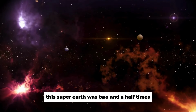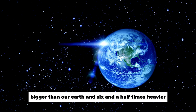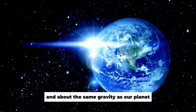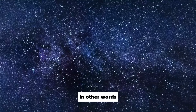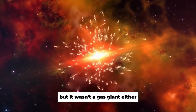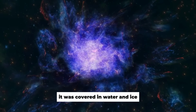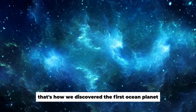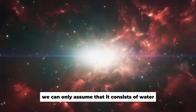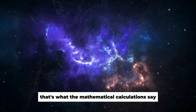This super-Earth was 2.5 times bigger than our Earth and 6.5 times heavier. However, it had a very, very low density and about the same gravity as our planet. In other words, there were almost no rocks and metals on it, but it wasn't a gas giant either. So there was only one option left. It was covered in water and ice. That's how we discovered the first ocean planet. Well, actually, we can only assume that it consists of water. That's what the mathematical calculations say.